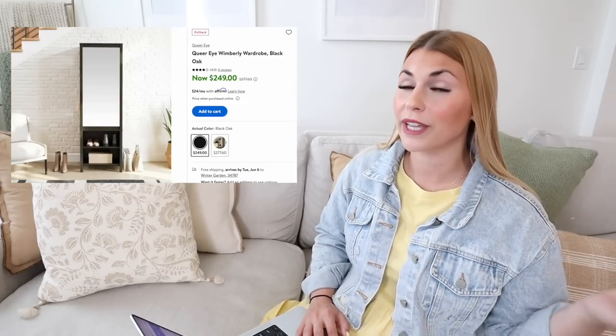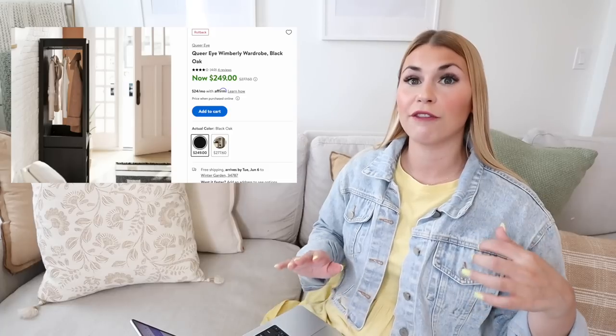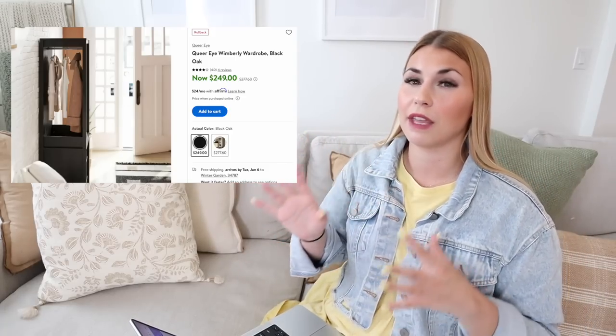It has really good reviews. It only has 4 reviews, but it does have 4 stars. But I do think this would be a really great storage solution if you need a coat closet or somewhere to hang winter coats. This is a really nice piece of furniture that I think will solve that problem.